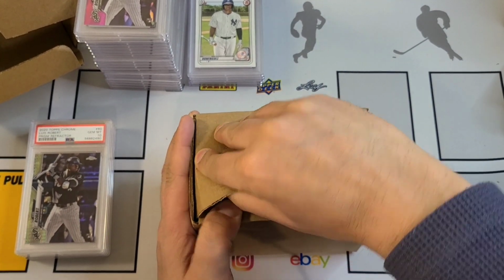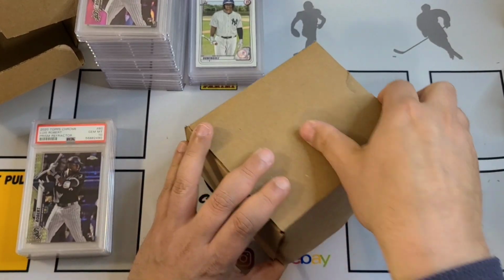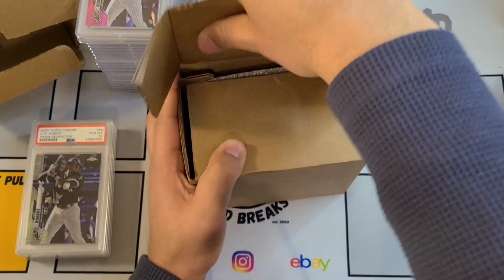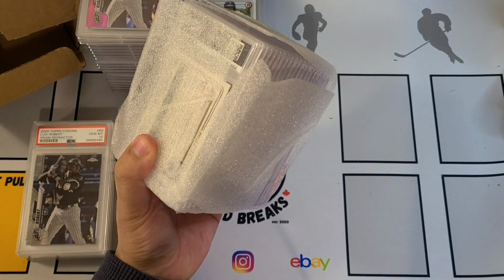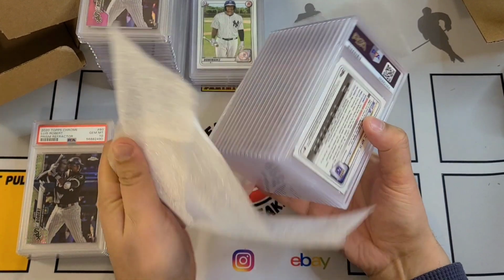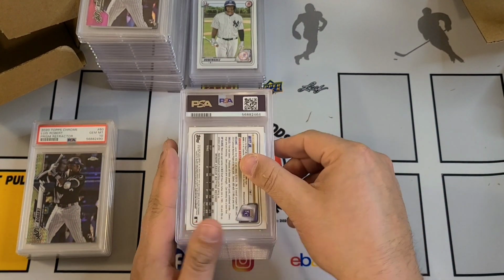We got the last box to open up here. Let's see how we did in the rest of these here.